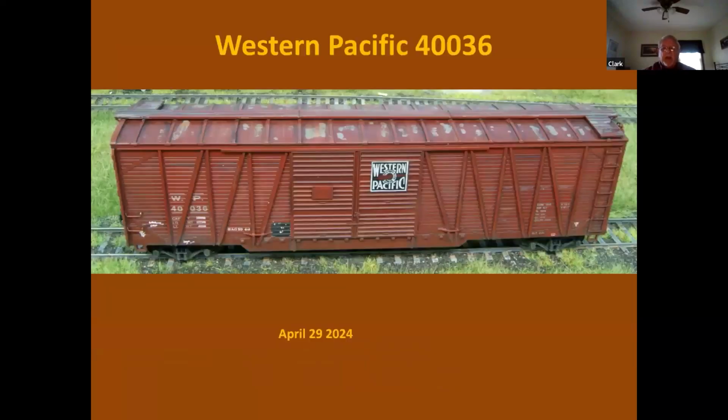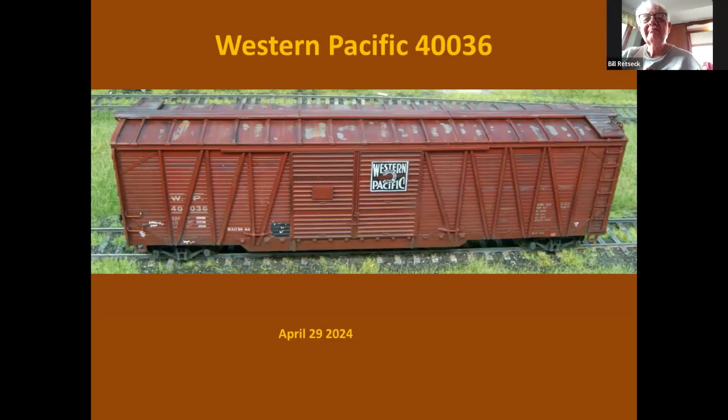And then this is another one, a Western Pacific car this time. So far I've batted pretty good as far as only picking the cars that I should be picking, even if I didn't do the right configuration. But this car goes back just a year, looks like almost to the day after my birthday there. But anyway, this is a Western Pacific.